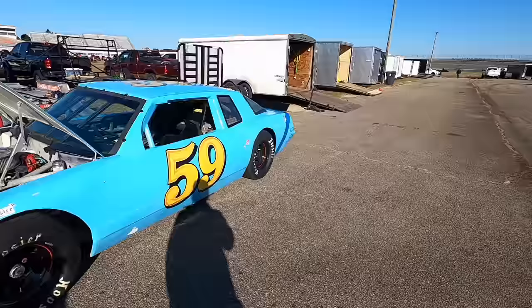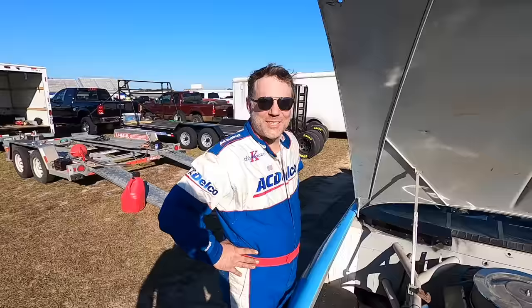More about this thing. Thanks, guys. So here is Ken Schrader. Yeah. Not really. It's a cool fire suit. We're about the same size, but I got my thumb.